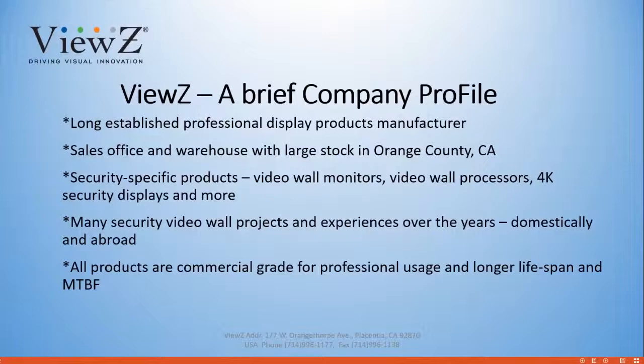What distinguishes our products from other products, especially the consumer products that you can easily find at other retailers, is that our products are commercial grade for professional usage and longer lifespan, and MTBF, mean time between failures. All of our monitors feature what's called commercial panels. These are professional panels that are rated for commercial usage, which is totally different from consumer panels.